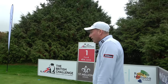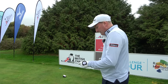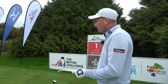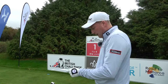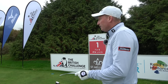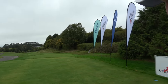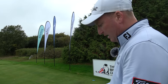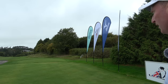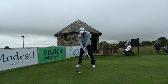So I'll probably hit, I might actually hit a three wood. We'll go three wood, and now just trying to pick a line here. I would say probably somewhere on that house, probably the little turret on the house there. Try and cut off and just see what happens. Everything goes right. Out of bounds on the right, so we've just got to be wary of the wind and stuff like that. So, probably three wood it is. Three wood, yeah.